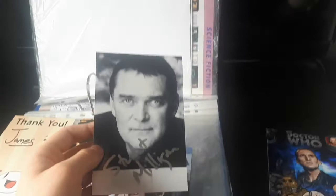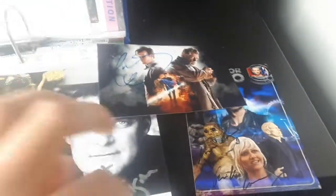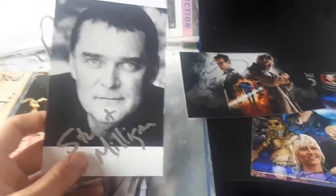Next up, we've got Stuart Milligan, who played Richard Nixon in The Impossible Astronaut. I got this as part of a three-part set from These Three, because they sent these as an apology. It's actually a really good episode, one of my favorite episodes in season 6. This one and The God Complex are actually incredible. So it's cool having that.